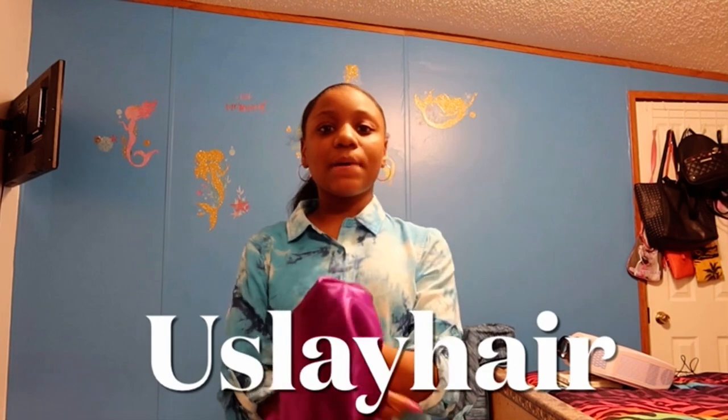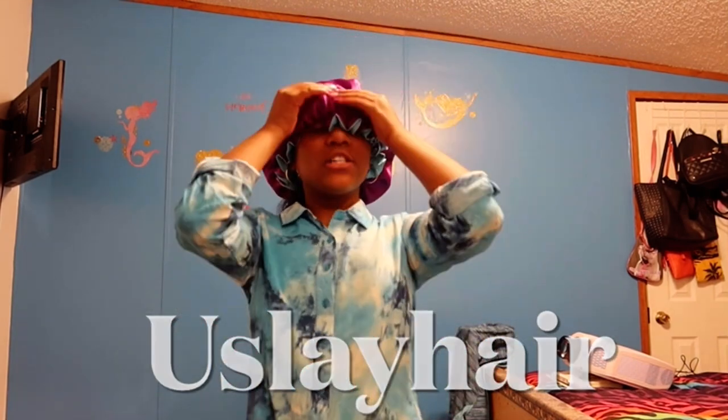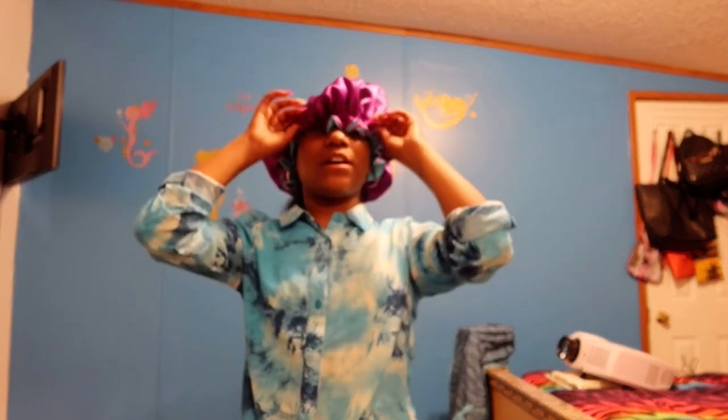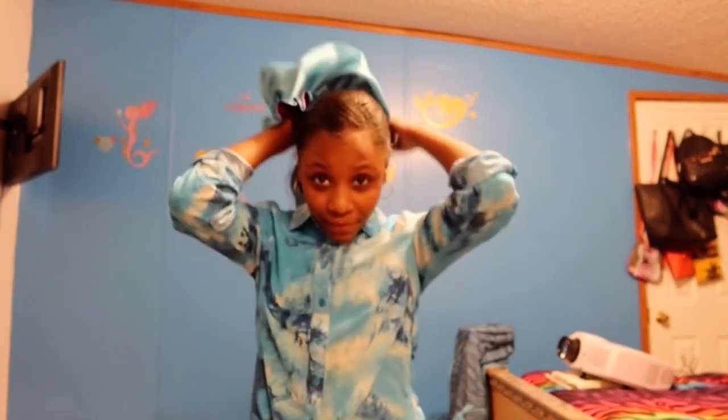These are the best bonnets you could ever buy because look, it's only $10, some are $12, but I would prefer this one because if you get tired of one color, you could change to blue. That matched my outfit, by the way. Change to blue. Oh, it's the exact same color, actually. It looks good, but it doesn't look good right now.